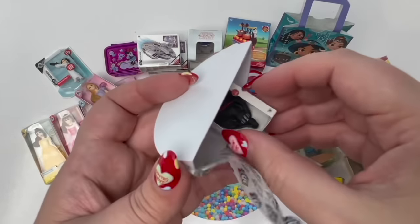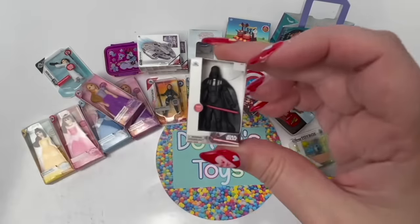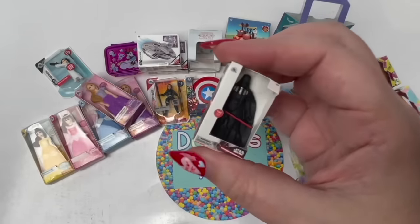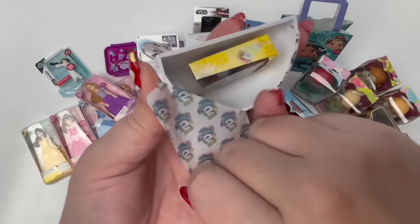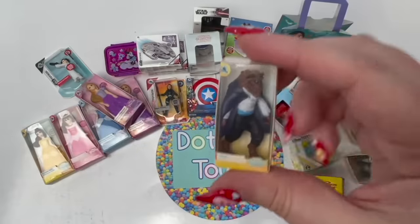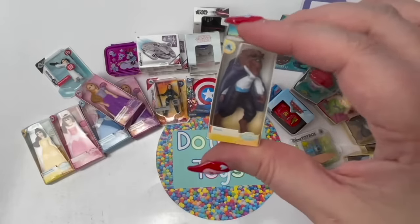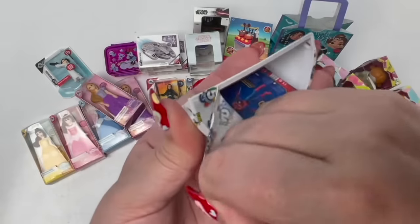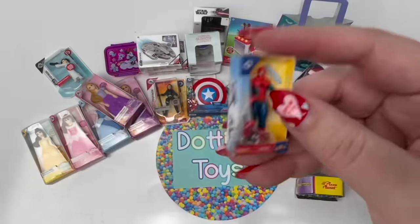Another Star Wars piece. Oh my gosh, we got four of them. Looks like we have Darth Vader. I am your father. It looks like we have another beast. We almost have one full ball of beasts. Last little orange slice, and it looks like we have Spider-Man.